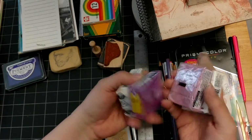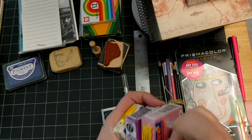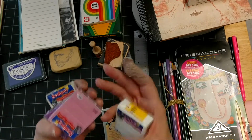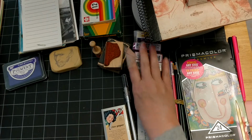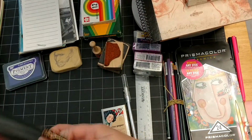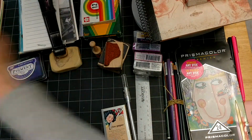Got me 4 things of Sculpey. And it's perfectly good. It's not too hard or anything. Those are a couple bucks a piece, or $1.49 to $2, whatever a piece. And so there's that. I got this little fan. Sometimes I just get, you know, I like fans, especially when I go south. It's just nice to use them. I actually use them sometimes.